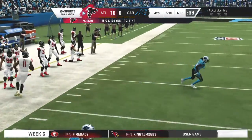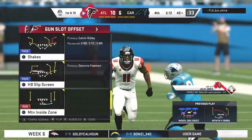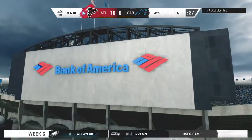To throw again is Ryan. It's caught. Jones. It's a gain of 11, and the Falcons pick up the first. A much better effort we're seeing from him under center this week versus last week when he threw 4 picks. He has thrown the 1 in this game, but you're right.